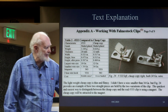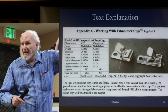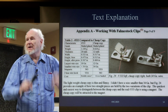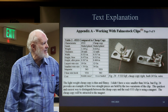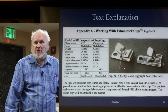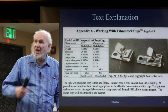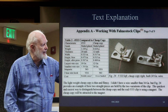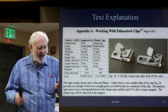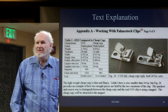Here's an example of performance. What you do is you press down the spring, insert the wire, and release it. So here is the original. Here's the CCC. This is the smallest wire I had at the moment, and you can see it works. You slide it in, it clips, holds. But the CCC, the design of that force and all that, look what it does to the wire here. That's not the best.